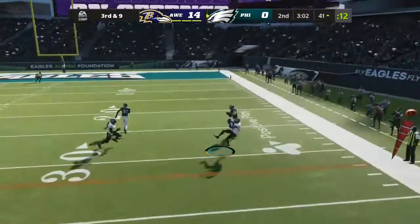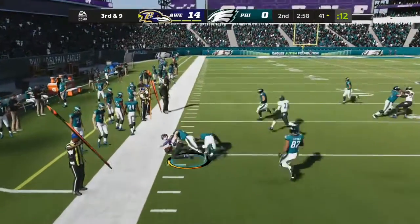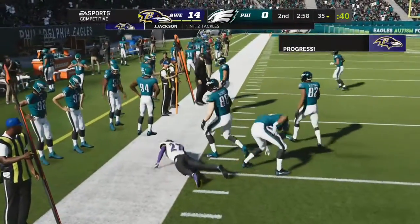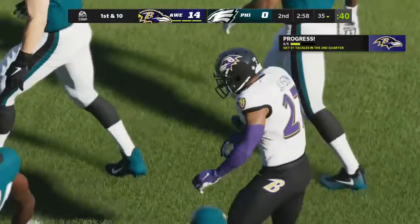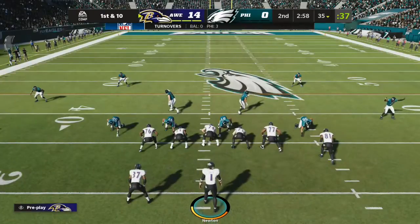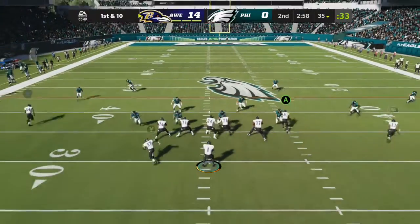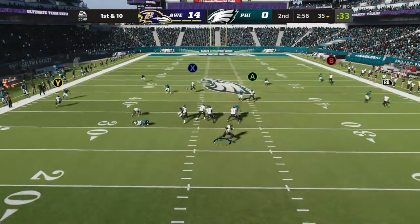Here's Hurts to throw. And he fires one that's intercepted. Picked off by J.C. Jackson. And the return here is stopped at the 35-yard line. Well, that's a drive killer right there. Not a really confident throw either. This one was kind of up for grabs, and it's going to come down in the hands of the wrong team.